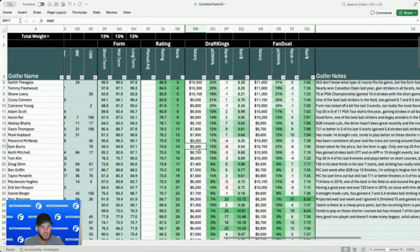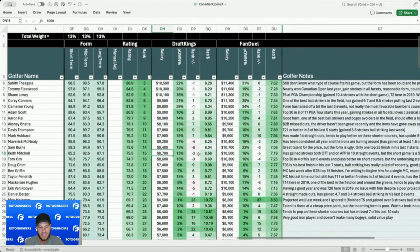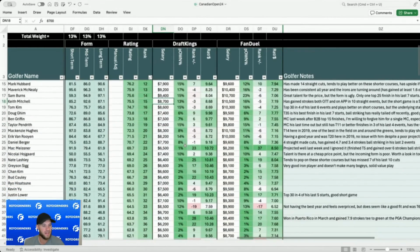Not a ton of interest in Burns. Keith Mitchell, I was looking at this today. He's gained strokes off the tee in 10 straight and gained strokes on approach in 10 straight, and the short game is just a disaster. So if you do think short game matters this week, that does worry me for Keith Mitchell.